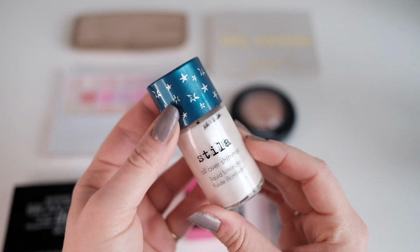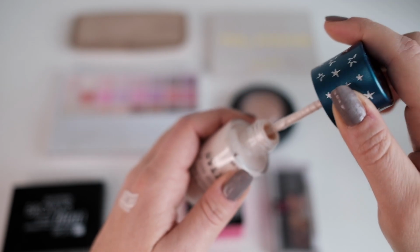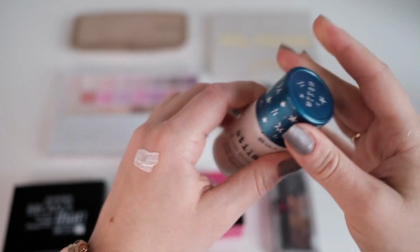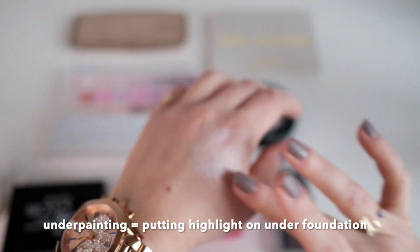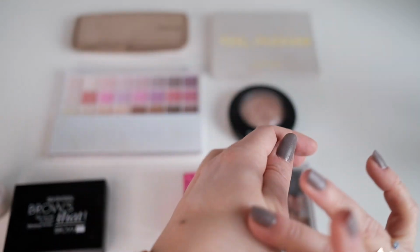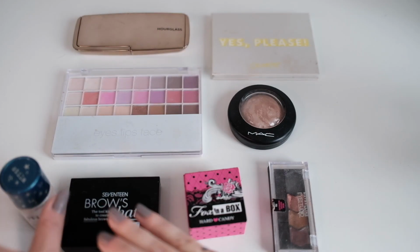This is a liquid highlight that I'm currently using. It doesn't smell great, but it actually looks beautiful. I've been underpainting with it. I think that's what the term is. And it looks beautiful, luminous and glowy on the skin. It doesn't look great when I do it over foundation, but when I do it under after I've done all my skincare, it looks great. So I'll be keeping those two in.